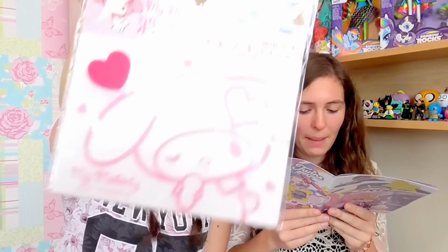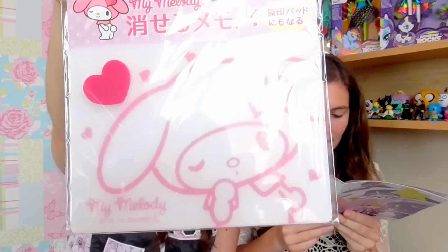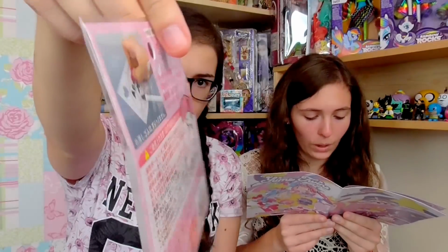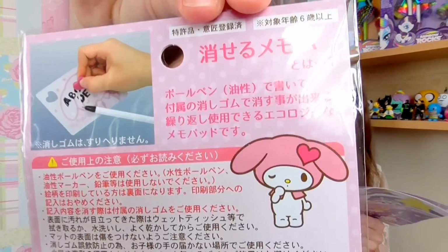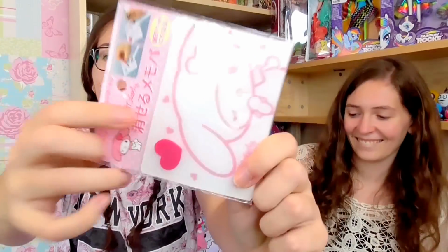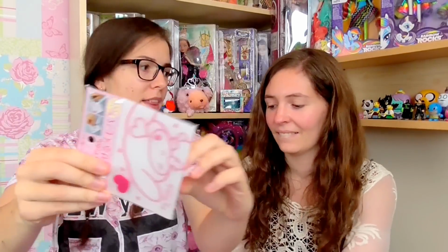I actually don't know what this is. Hello Kitty Memo Pad. Now you can easily keep track of your to-do list and schedule with this kawaii notepad with the iconic character on the cover. You want to carry it with you anywhere. Should we try it? Okay, so we're gonna test this out. We're gonna see what it's all about. Hey, that rhymes. We're gonna test it out. We're gonna see what it's all about.